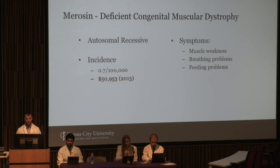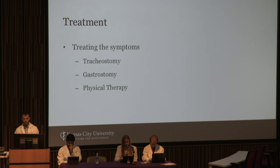But although it's not a very prevalent problem, it is a very expensive problem to take care of. A study in 2013 cited that it costs approximately $51,000 a year to take care of an individual with this disease. And the symptoms include muscle weakness, breathing problems, and feeding problems. So how are we going to treat these symptoms? Well, for the breathing problem, we performed a tracheostomy. For the feeding problem, we performed a gastrostomy. And for the muscle weakness, regular physical therapy appointments will be performed over the course of this patient's entire life.